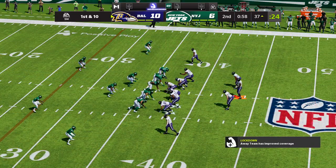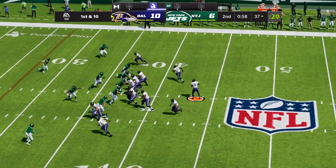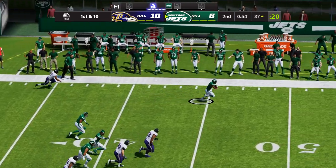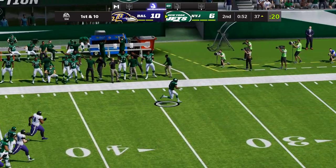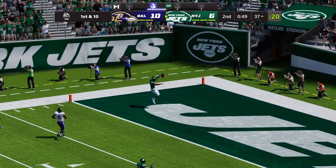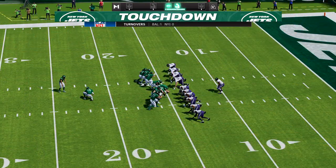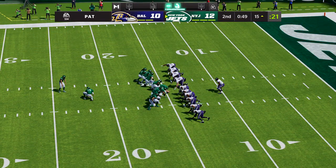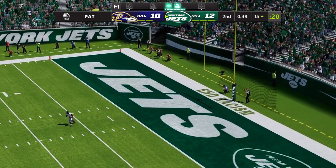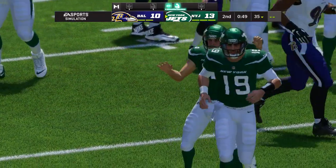Line of scrimmage, the 37 on 1st and 10. To throw is Jackson. He rifles one, and that's going to be intercepted. Picked up by Jordan Whitehead. And he brings this one back. It's a pick 6 and a Jet touchdown. Zerline connects on the extra point, and that gives them a 3-point lead.